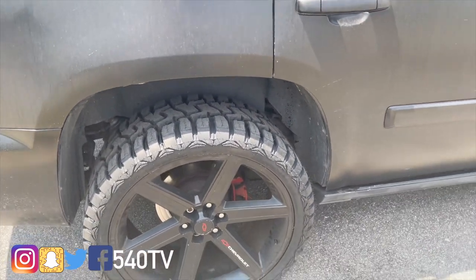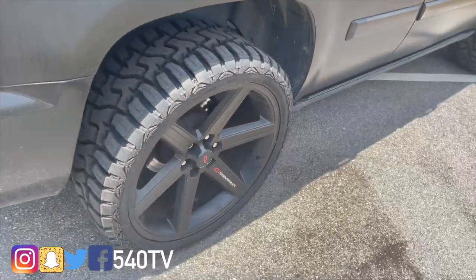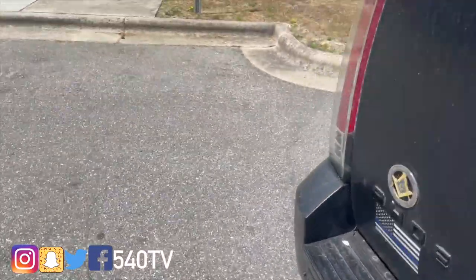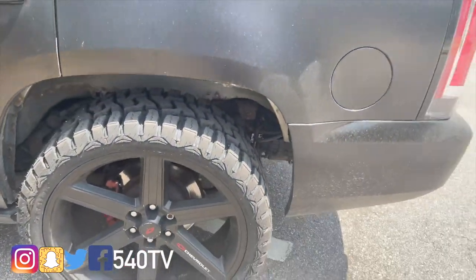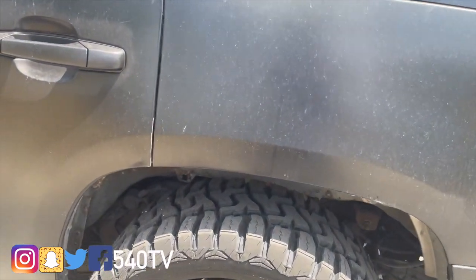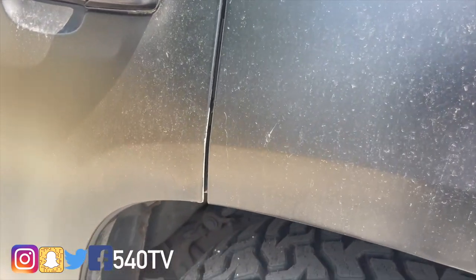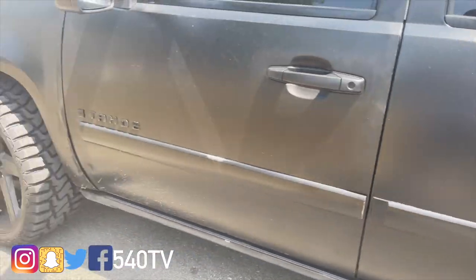Next week I will be doing the lift. I'm going with a 6-inch lift all the way around, so it's gonna make the truck look even beefier. And I'm going to get the wheel wells to replace those.